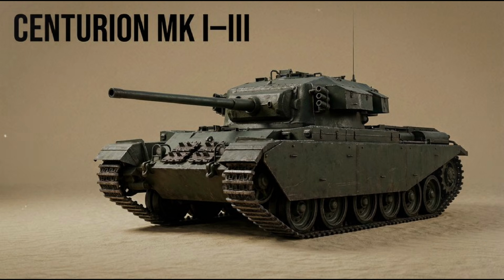Early Centurion Mark I and Mark II featured the 17-pounder gun and various teething problems that required correction. The Mark III, entering service in 1948, incorporated improvements including the 20-pounder gun and better reliability that established Centurion as a viable combat vehicle. We will explore Centurion's full story in its own section, as it dominated British armor for decades.